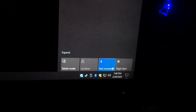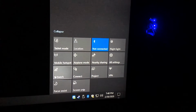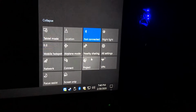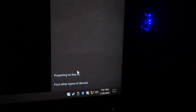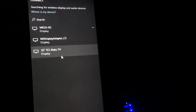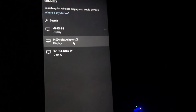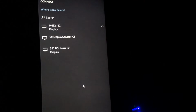Let me go here, and it should expand, and it should be here somewhere. So is it project or connect? I guess we'll try connect first. And there it is. Oh no, it's going to be this one, not the Roku display. And follow instructions on the device.